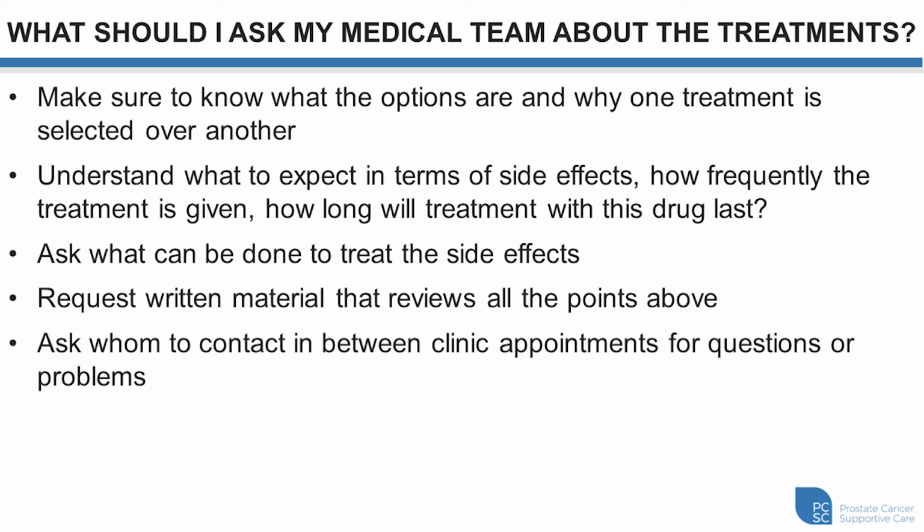And of course, ask whom you could contact if you develop any significant side effects from the therapy or you start feeling unwell. Again, the nursing helpline is available 24/7. So become familiar with the phone numbers and how you can contact BC Cancer in case you need to.